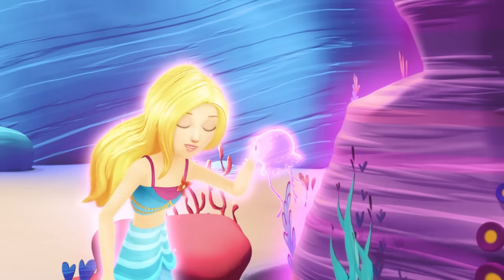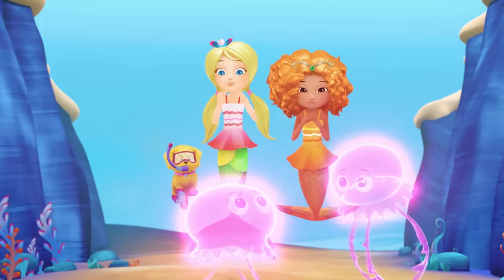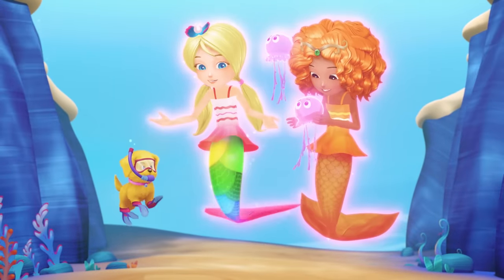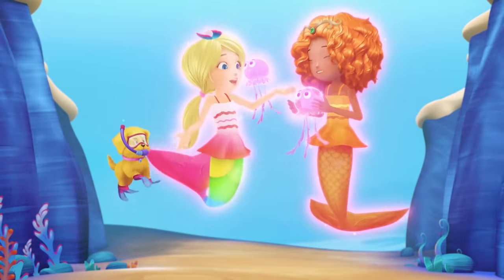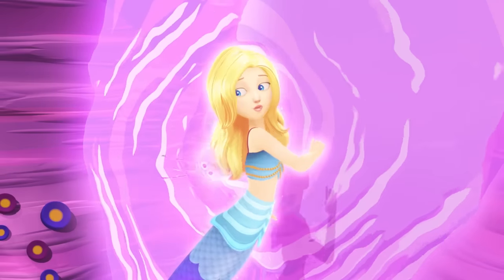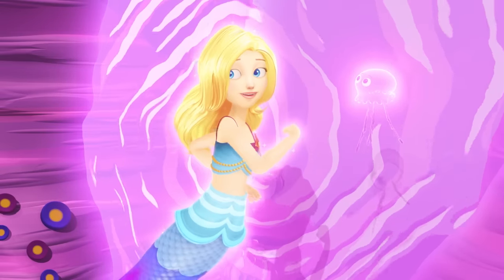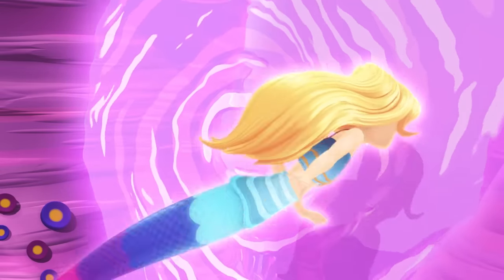It's okay to touch these jellyfish. They're magic. Wow! I feel like I'm inside a rainbow. Whoa! Come on, they'll guide us through.